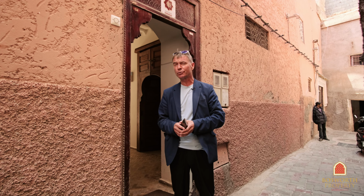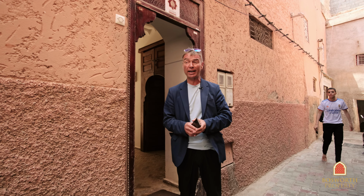And we're at the door to a lovely little Riad, over 150 square meters of freehold title deed. There are five bedrooms in here. It is actually a guest house, although it would make a lovely pied-à-terre for you here in Marrakech Medina. Come on in with me.